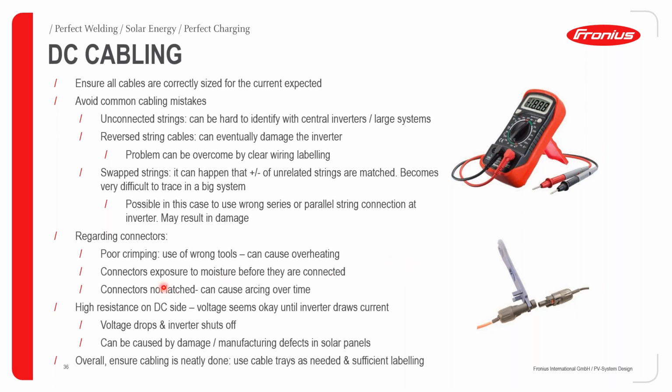Also, connectors can be exposed to moisture for several reasons, and eventually this becomes problematic for the performance of your system. You can imagine that you are undertaking a system, but at some point you have to stop the installation process, and the MC4 plugs are left exposed on the roof. If it happens to rain, and then the installation continues at a later stage, there is a bit of moisture that is going to be trapped, unknowingly to the installer, in the MC4 plugs, and this eventually will be a cause of failure for the MC4 plugs themselves.